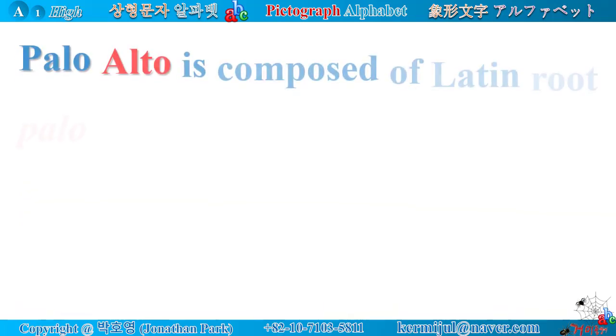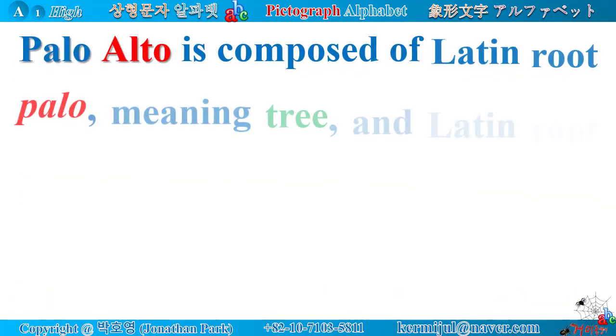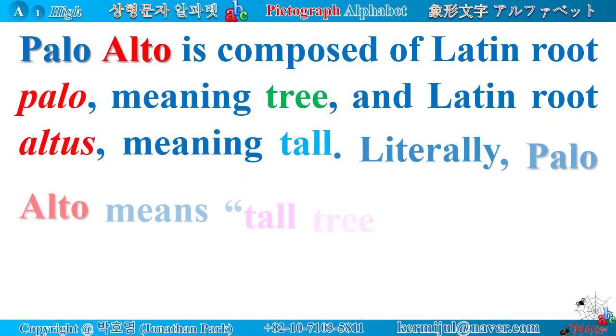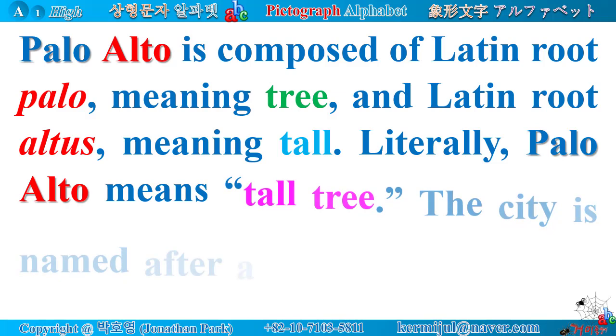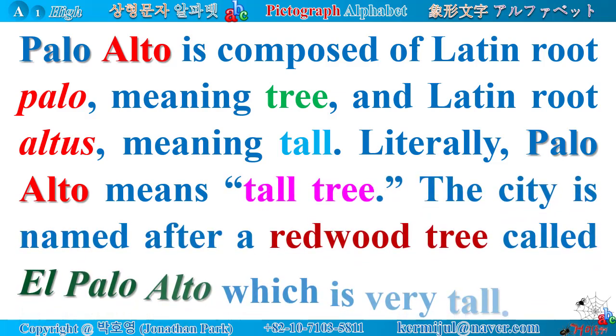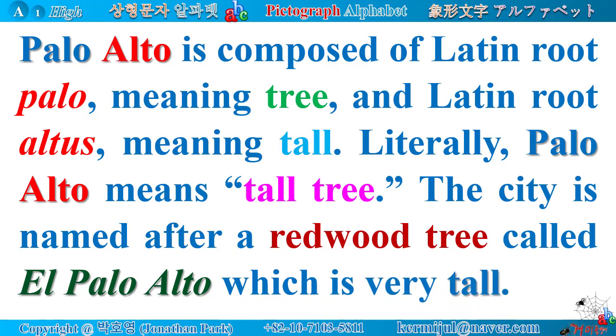Palo Alto is composed of Latin root palo, meaning tree, and Latin root altus, meaning tall. Literally, Palo Alto means tall tree. The city is named after a redwood tree called El Palo Alto, which is very tall.